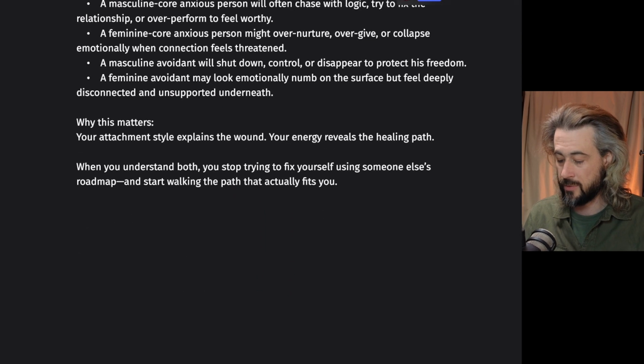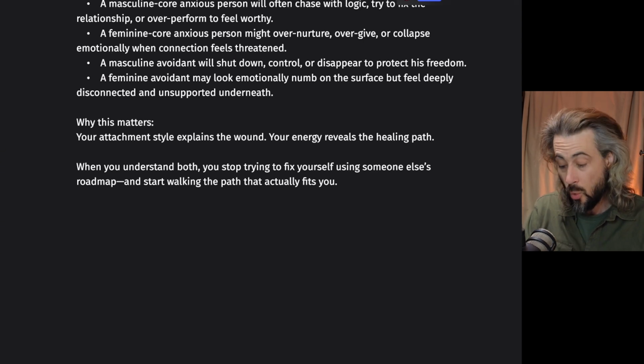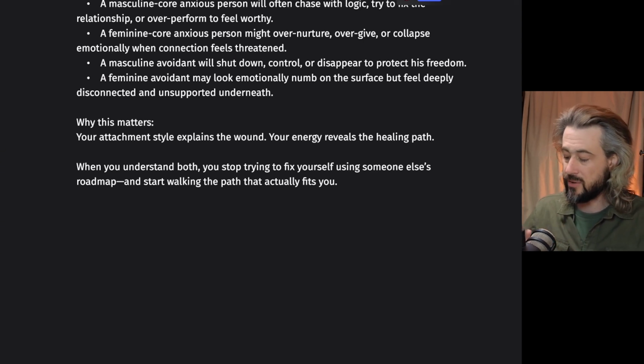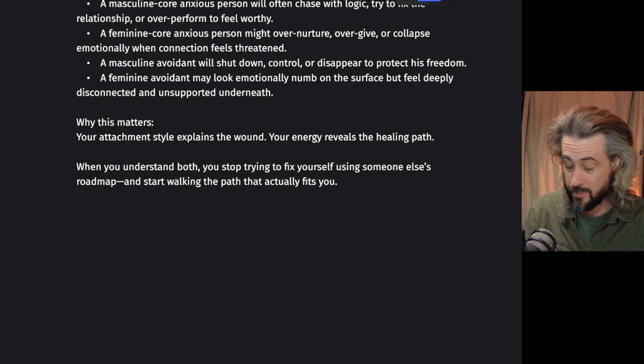So why does this matter? Your attachment style explains the wound. Your energy reveals the healing path. Right? When you understand both, you stop trying to fix yourself using somebody else's roadmap, and you start walking the path that actually fits you as a person.